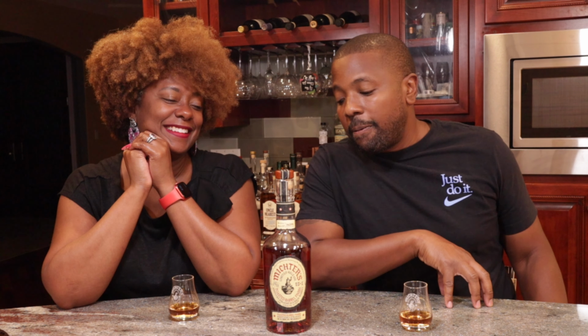They did this 10 years ago, and every other year or so, I believe, this is the 5th edition. I can double check that, and if I'm wrong, I'll put the correct edition on the screen. I believe this is the 4th or 5th edition of this bourbon. So I think we need to check it out, Brandy.